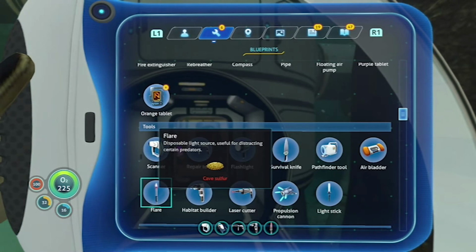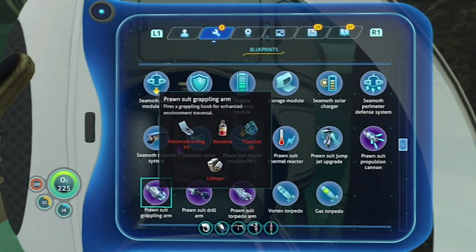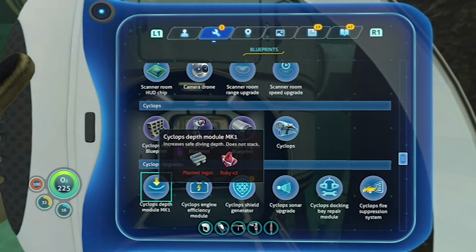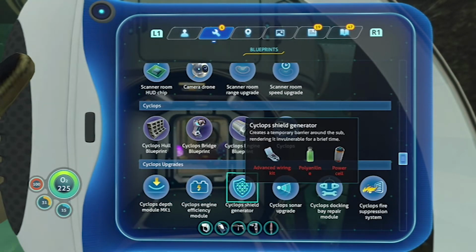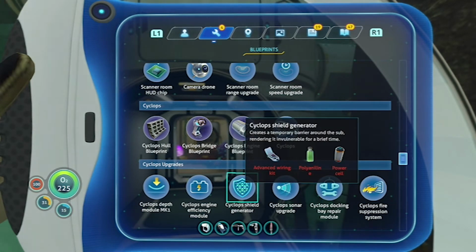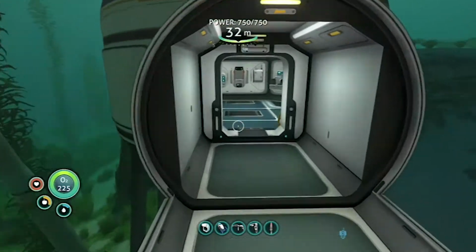Those were my goal last time, a Cyclops shield generator. That's what I need for this. That's what I need for the fire suppression system. I don't have crystalline sulfur, so it's pointless for me. So now I just have... Okay, but I can make advanced wiring kit, power cell, and it. Polyaniline? Okay. Let me drink the water.